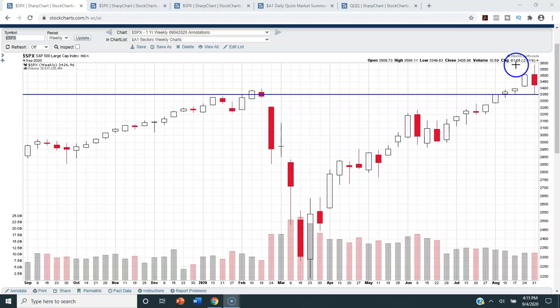So the fact that we pulled back to the 3350 level may have relieved enough pressure on this market to allow us to go higher over the next couple of weeks. But guys, you're going to see in a few of the other charts I have to share with you just how overextended this market still is even after this week's pullback.